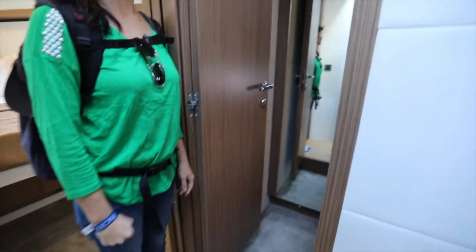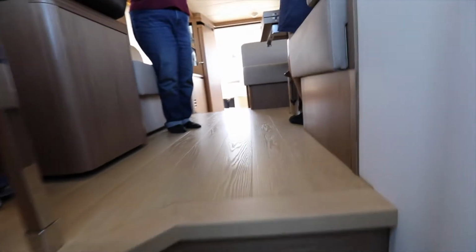Oh, can you try? Nice, huh? I'll wait up there. She said she's getting claustrophobic. I said she probably shouldn't get a boat. Well, you're so small. Sorry, dude.